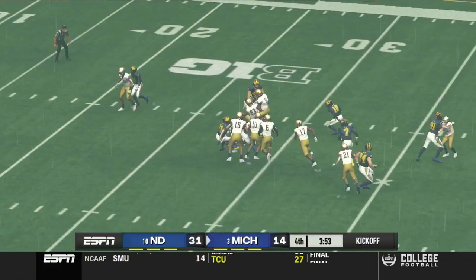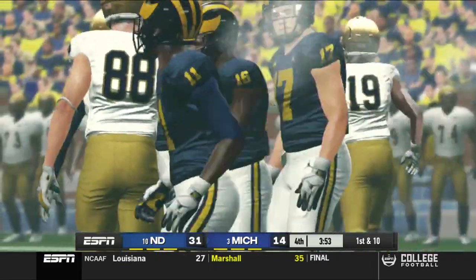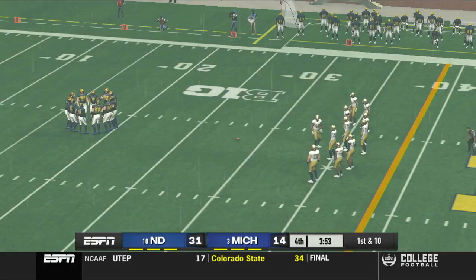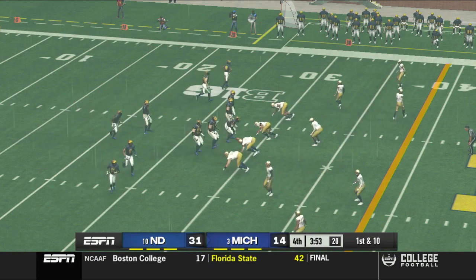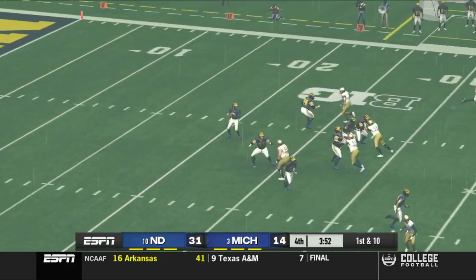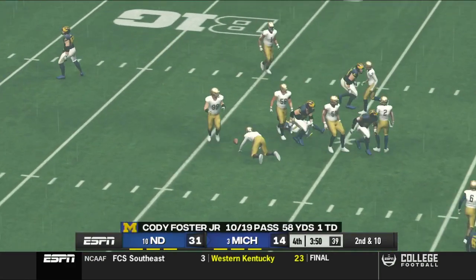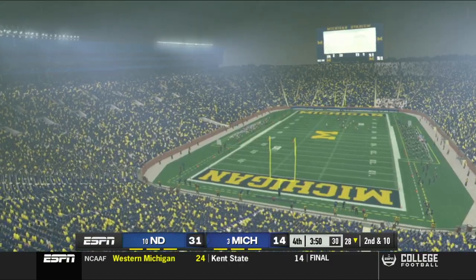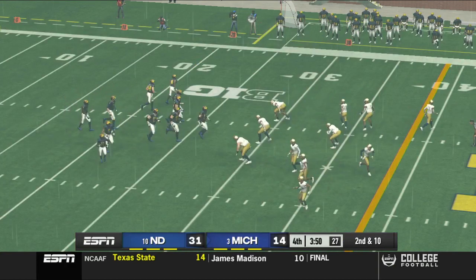Number 16, with the return. Pickoff return, 24 yards. The last time this offense had the ball, it was 3 and out. Quick shot to the tailback and through his hands. Number 16, the intended receiver on the play. From their own 28-yard line. Second down.